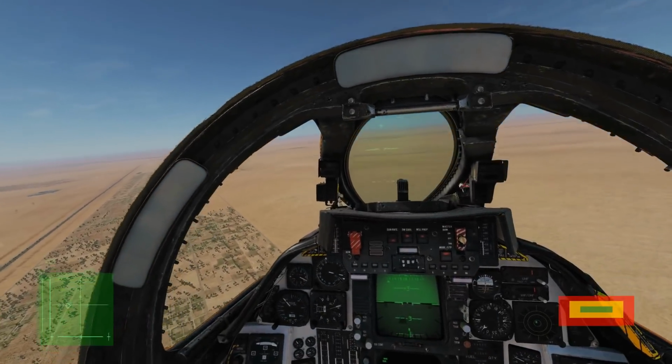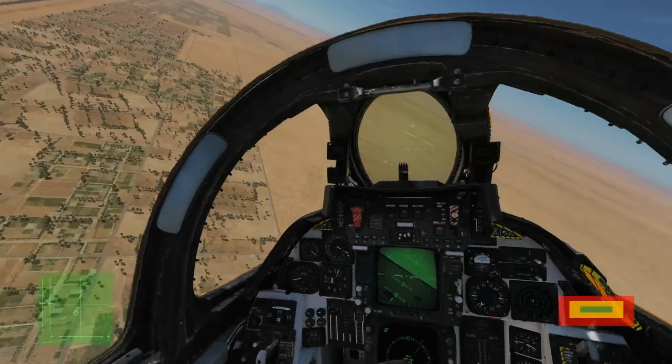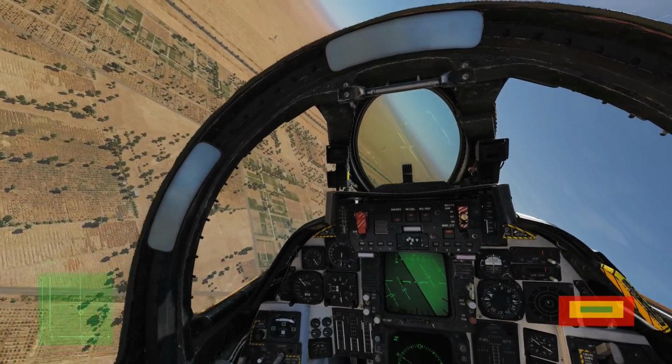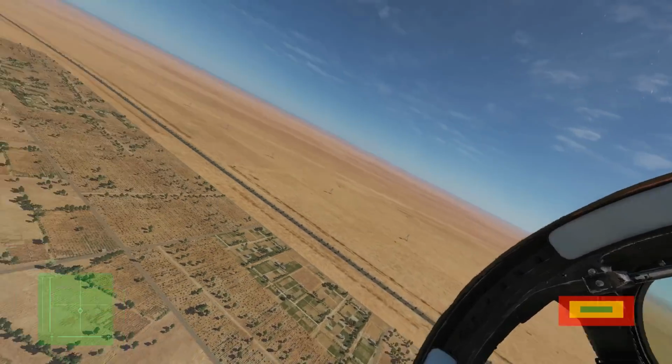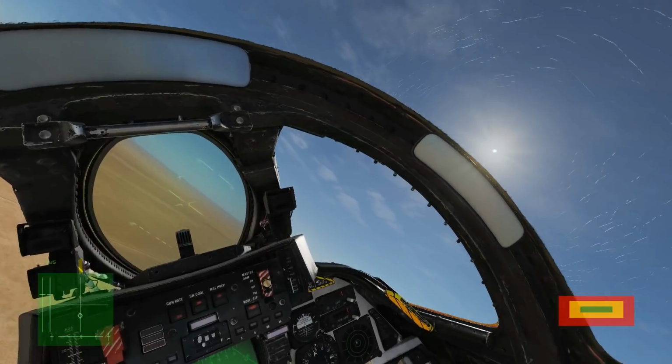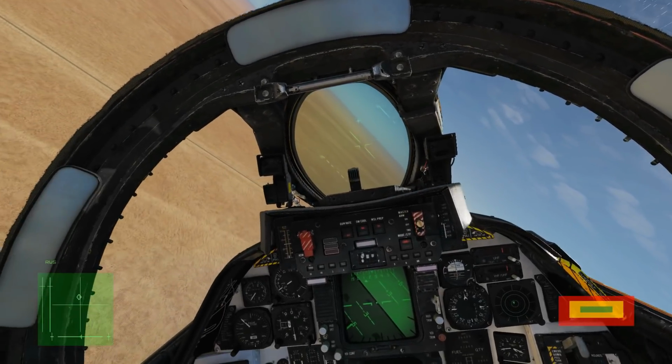About the best I can do, and that's not departing, that's just a high G barrel roll. The only time I can get an F-14 to depart is if I rip a wing off, or you go to the top of a yo-yo and stall. That's always been the only way you can do it in DCS. You hit that wall of air and it just stops you going any further. I've always noticed that.